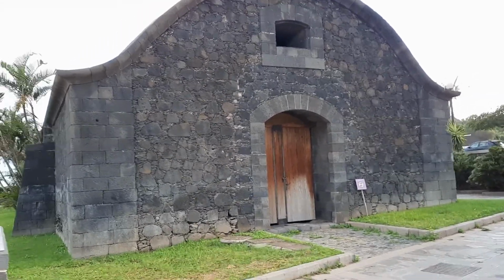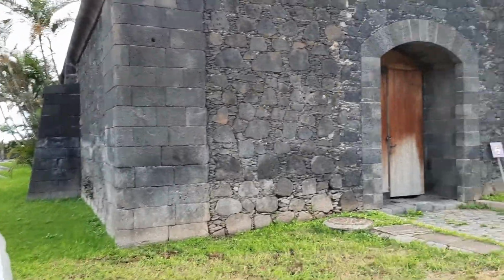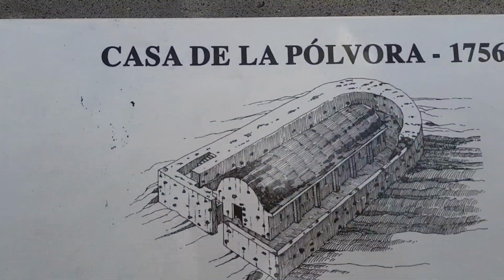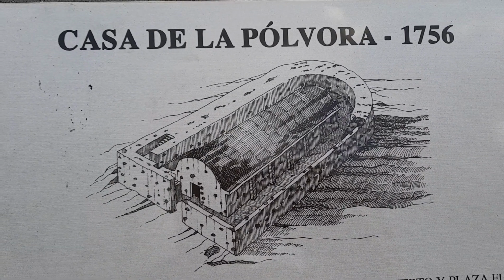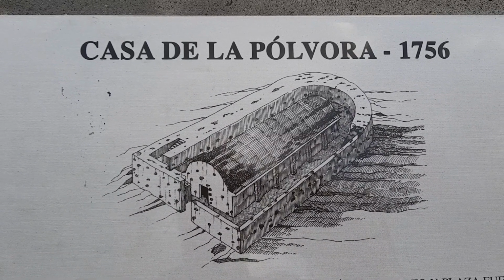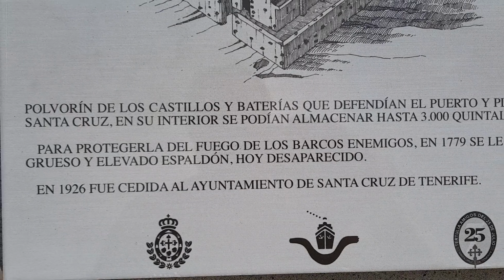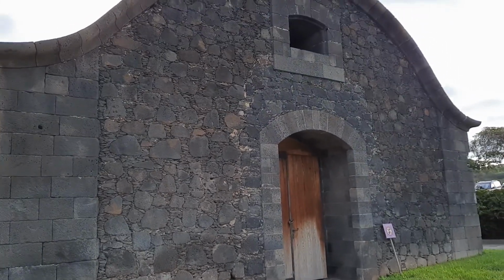And it's entirely made of basalt, very massive blocks at the corners, and then it gets a little bit more mixed in between, but we'll look at this in a minute. So here's how it looked back in the day. It's from the 1750s, and there was a big wall surrounding the whole structure to protect it from incoming fire. And here we have a little description, and this was of course involved in the 1797 attack by Admiral Nelson.